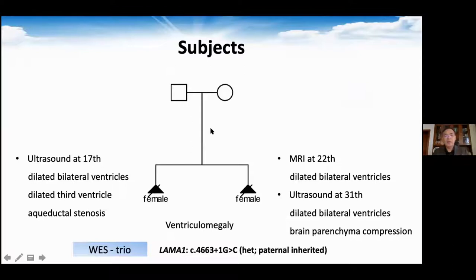Here are the patients. The couple came to my clinic and told me that they experienced two consecutive pregnancies of fetuses with enlarged ventricles. For both fetuses, no other abnormalities were found and the antecedents were normal. Both pregnancies were terminated. No autopsy was performed on either fetus. This family has no other conditions and no affected family members.